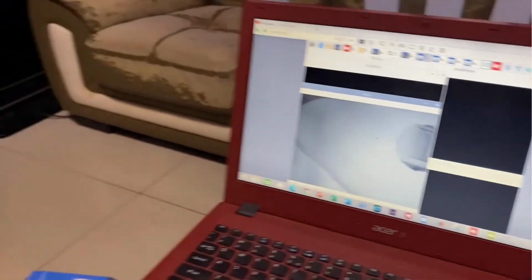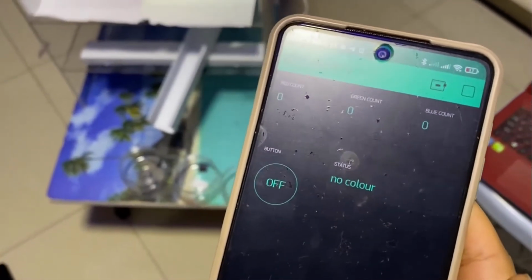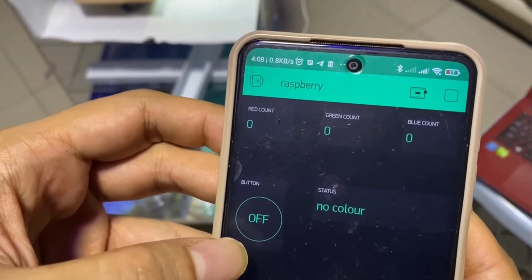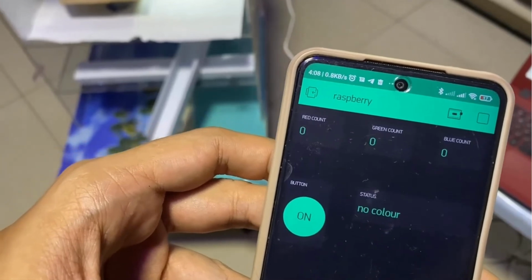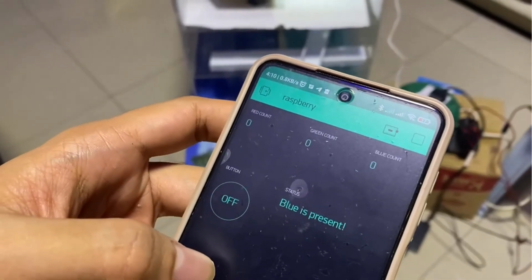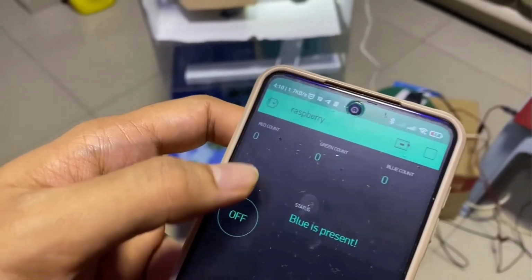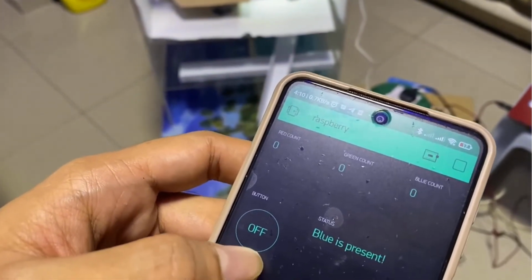Next is my hardware run. Here is my IoT development for the Blynk application. The initial condition of the system is that we need to push the button on. The initial condition of the Blynk IoT app is that the red count is 0, the green count is 0, the blue count is 0, and the system is off.